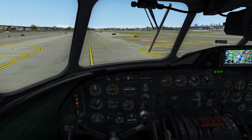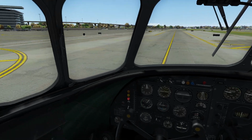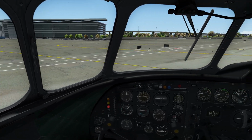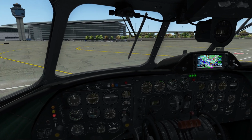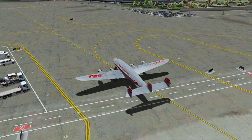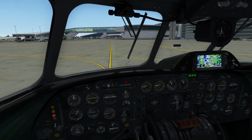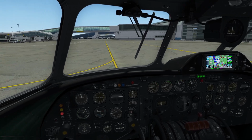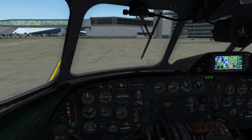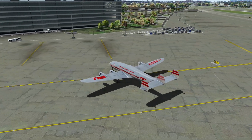But as you can see, a pretty nice approach, and hopefully a nice landing as well. It was a bit of a bounce, so not perfect, but hopefully clean enough that we can put it in the hall of good landings instead of the hall of bad landings. And hopefully better than the last one we did in the black box video. But let's see. Okay, so we're just gonna park it here.